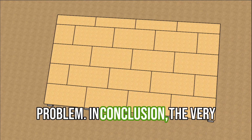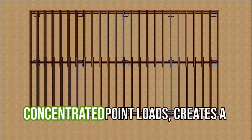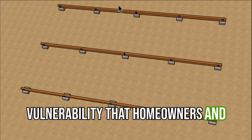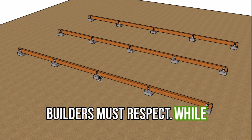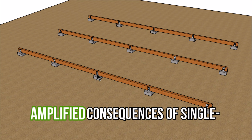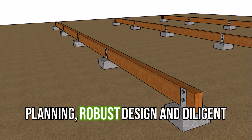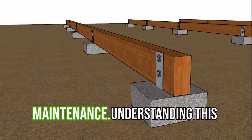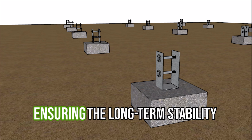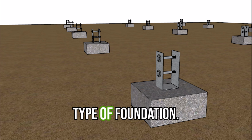In conclusion, the very nature of a post and beam foundation, its reliance on concentrated point loads, creates a vulnerability that homeowners and builders must respect. While offering benefits in certain applications, the immediate and amplified consequences of single pier movement demand careful planning, robust design, and diligent maintenance. Understanding this principle is the first step toward ensuring the long-term stability and integrity of a home built on this type of foundation.